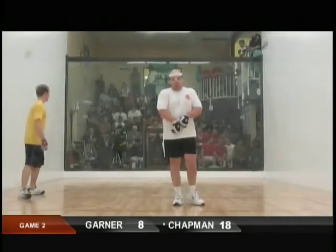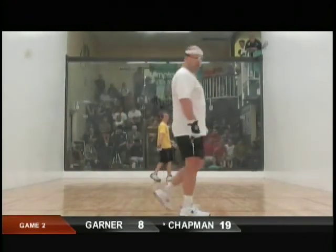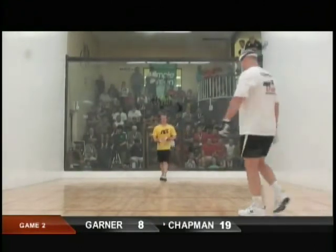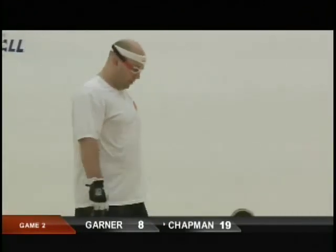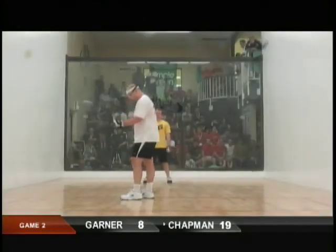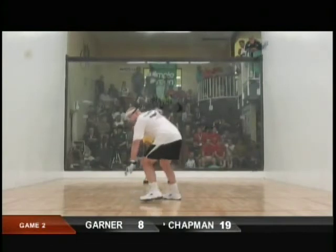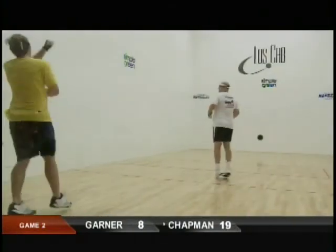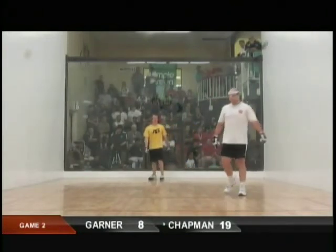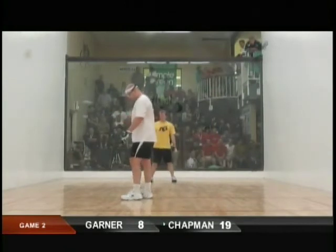Point. Never can tell how Dave Chapman is feeling by looking at him, because he looked down and out early in this second game, Dave. It looked like it would be Allan Garner in a rout in this second game. Took that 7-2 lead. He's only scored 1 point since that wild rally that ended with Allan Garner diving in and appearing to re-kill that ball with the back of his hand, but ultimately reversing the call. 19-8.